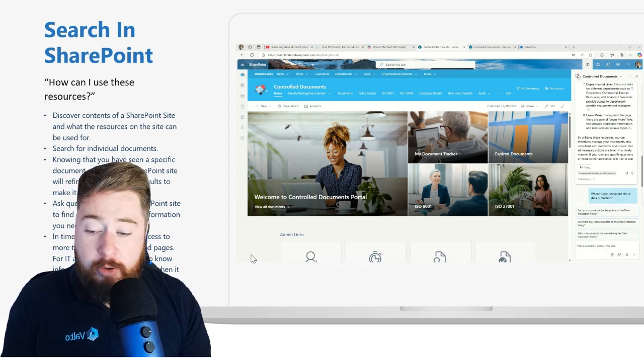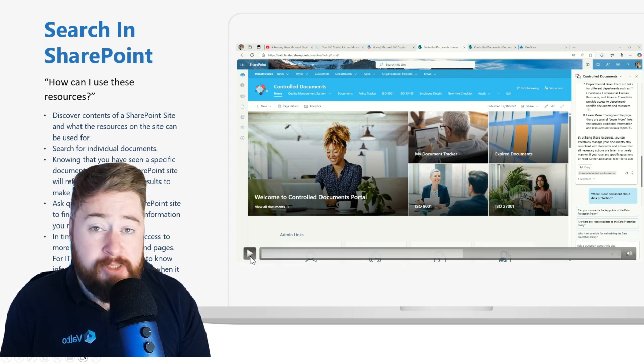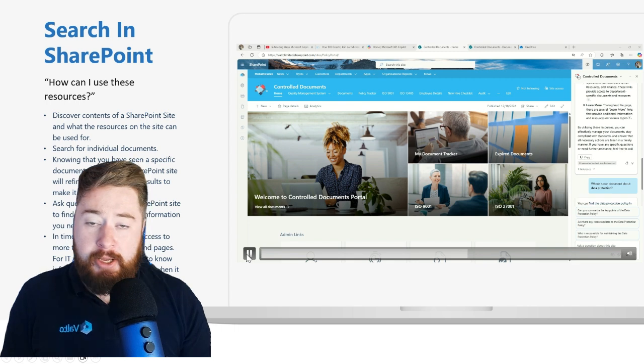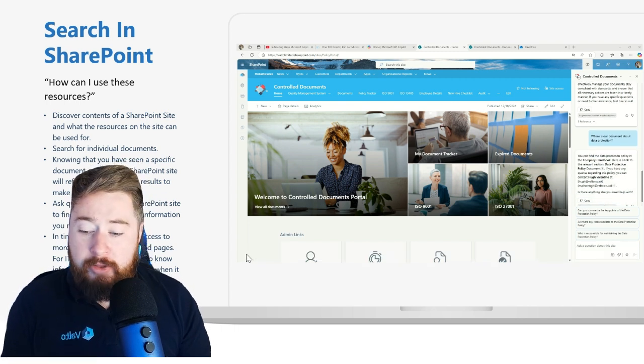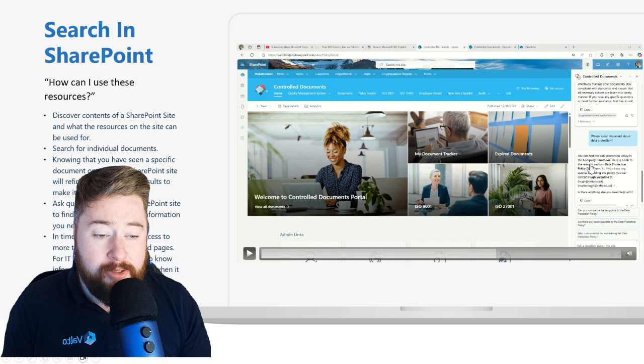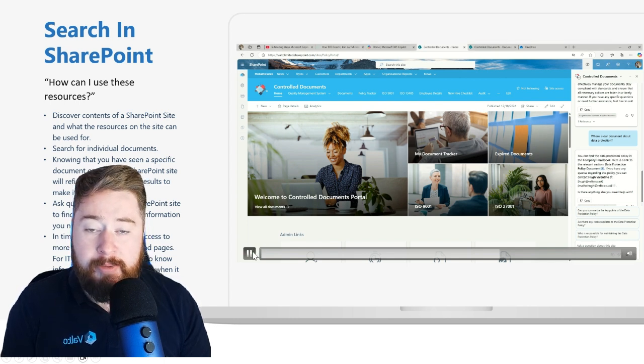We can ask it, though, like we did before, to find specific documents. So if I know on our controlled document site we store all of our policies, I could ask it a question to say, where is the document about data protection? That's going to help me dig into where the documents live and find maybe the data protection policy. Now it's found in the company handbook section, the data protection policy document, and I can click on a link which is going to take me directly to it.